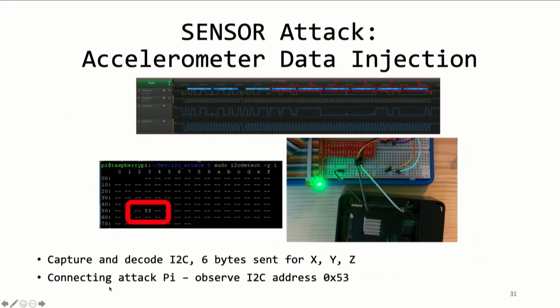We can use a Saleae logic analyzer to sniff, capture, and decode the I2C protocol. When we decode, we observe the I2C handshake between the Pi and the accelerometer takes place over 3 bytes, and then there's an additional 6 bytes of data providing the X, Y, and Z coordinates. We cheat in this example and connect an intact Pi to the I2C bus to capture the I2C address, basically 0x53, targeting the ADXL345. Then we can rewire the Pi, as shown in the drawing on the right, turning it into an I2C slave in an attempt to disrupt or control movement.